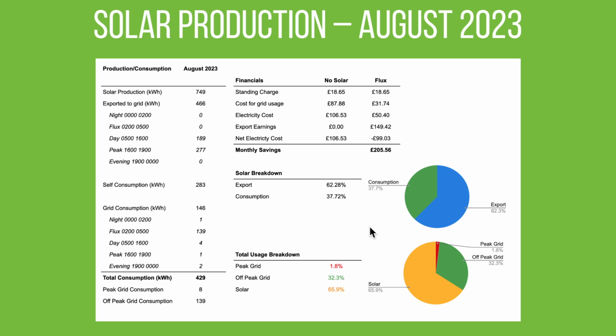And just going into the breakdown of that, you can see our export is about 62% of what we generated, and we consumed about 37% of what we generated. And then a breakdown of our consumption pattern, 66% of that came from the solar, and I do include the battery usage with that. Our usage from the battery gets counted into that solar. Off-peak grid accounted for 32%, and just 1.8% of peak time grid usage.